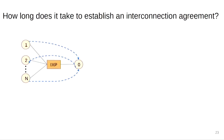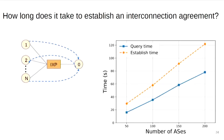So here is an example of the experiment that we did. Since there is no prior history about how the ASs will behave establishing the interconnection agreements, the idea was to do a scalability test. So from some number of ASs, all the ASs in the experiment are trying to establish an interconnection agreement with the same AS. It's a throughput test, it's a stress test. We measured 2 different times. In this plot, the y-axis represents the average time of our experiment, and the x-axis is the number of ASs that we run the experiment.